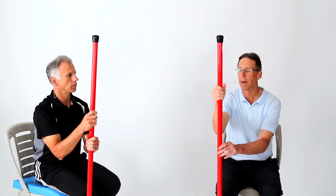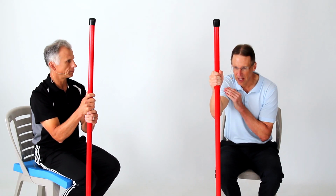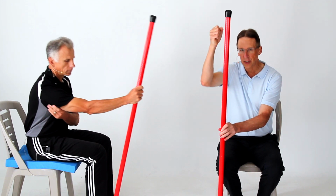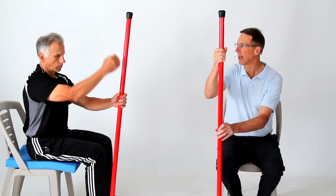You're going to work your way up. That's about it right there. Kind of hurts. And then you're going to start leaning forward. As you lean forward, you're basically trying to push the pole into the ground.